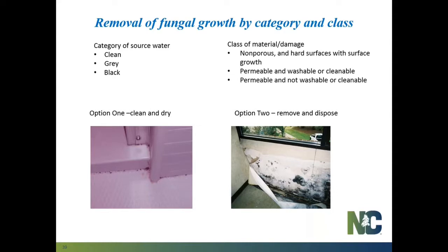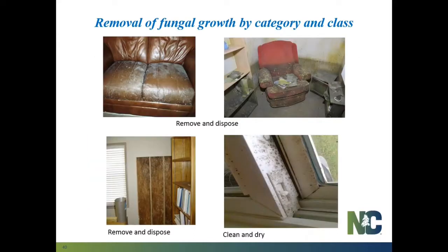Next slide, please. So again, what do you do? On the top, the couch with the surface mold growth, leather couch, if that was a really valuable couch, maybe you could pay and have it professionally restored. I probably would tend to get rid of it. The red couch on the right-hand picture that was obviously submerged, no choice.